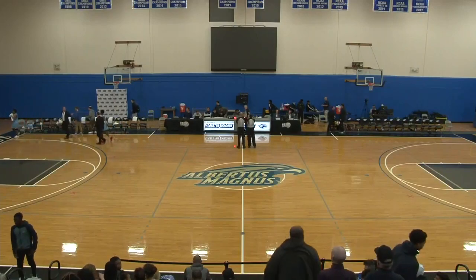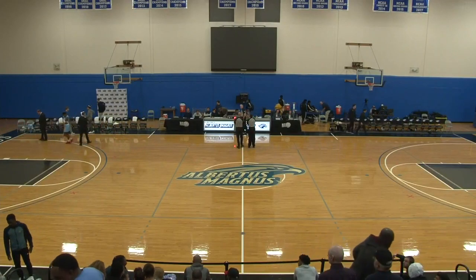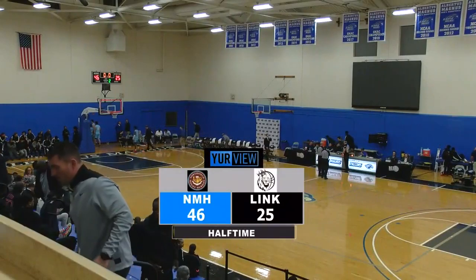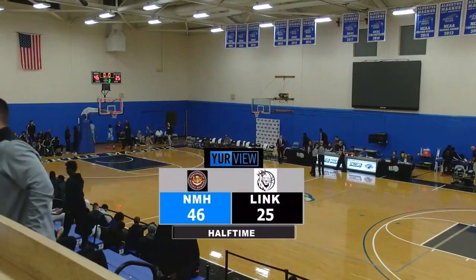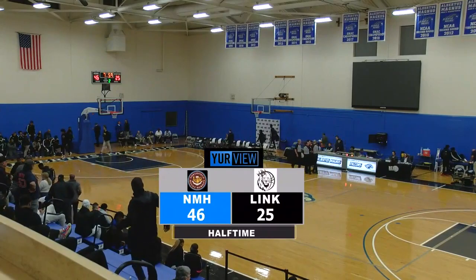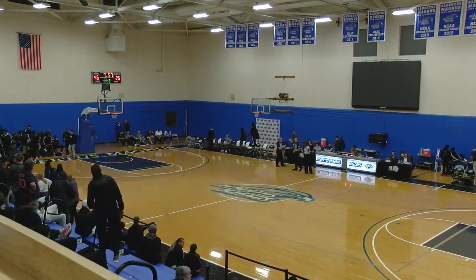Really benefited from some of those early season tests, benefiting from getting those guys back in the lineup, Malloy and Callahan, and they look great in the opening 20 minutes. At halftime, Northfield Mount Hermon, the Hoggers, lead Lincoln Prep from Branson, Missouri, 46-25. We'll be back to New Haven after this.